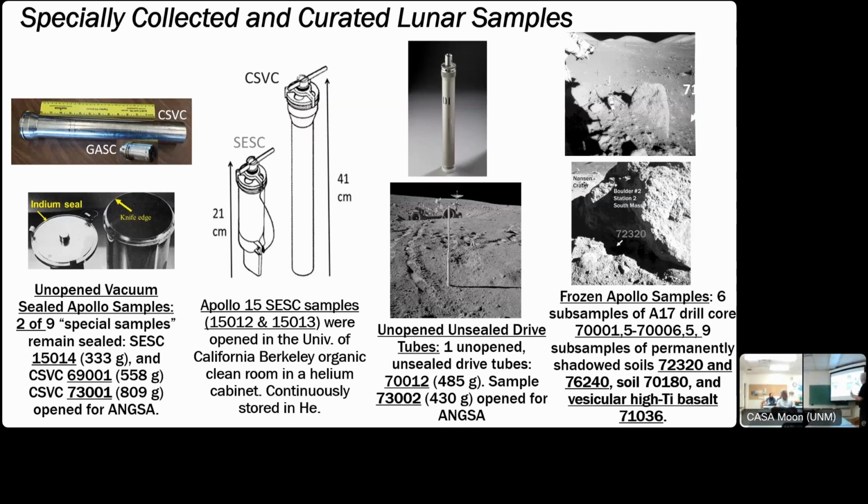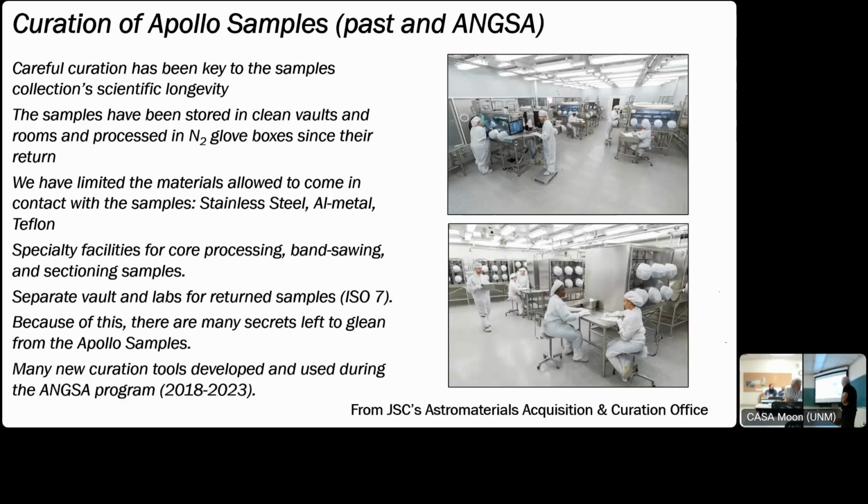There are also special samples that we utilized during the ANSA program, unopened drive tubes. That's one sealed drive tube that you can see in the middle diagrams. And then finally, there were a number of frozen samples. They weren't frozen on the surface of the moon. They were returned and exposed to terrestrial temperatures, but then they were frozen for approximately 50 years in a freezer at the Johnson Space Center. So these all provide us little bits of lessons learned on how to collect samples during the Artemis program.